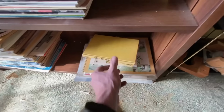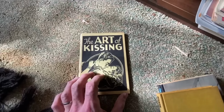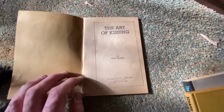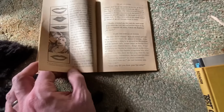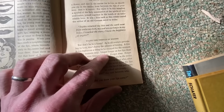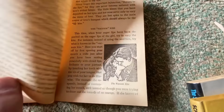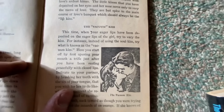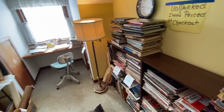Make sure you're going down to the bottom. That's very important. Things hide down there. This is a great example: The Art of Kissing from 1936. If you need to get a book about this, you're probably doing something wrong, but nonetheless, they had it back in the day. The different types of kisses, little pecks, even the different shapes of lips are detailed there. There's poems about kissing in this one. There's also a section on the vacuum kiss. So nice picture there. The good old vacuum kiss.